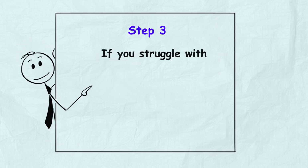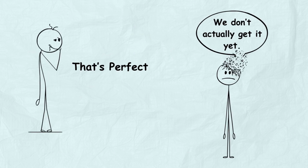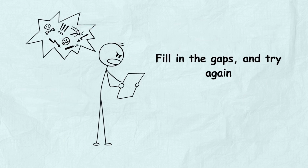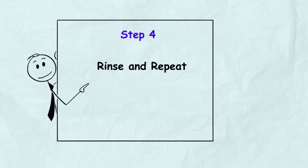Step 3. If you struggle with step 2, that's perfect. That's your brain saying we don't actually get this yet. Now go back, fill in the gaps, and try again. Step 4. Rinse and repeat steps 1 to 2.